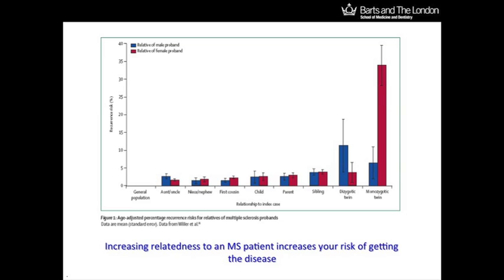Now, in order to remove the element of chance, researchers have looked at many families. This is a study from Canada looking at over 30,000 MS patient families. What it clearly showed was that the more related you are to an MS patient, the higher your risk of getting the disease. So if you're someone in the general population who doesn't have an affected relative, your risk of getting MS is about 0.1%, so 1 in 1,000.